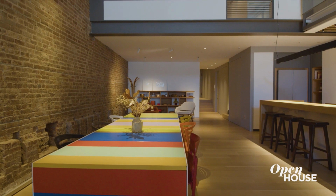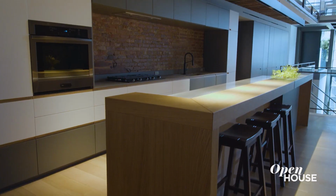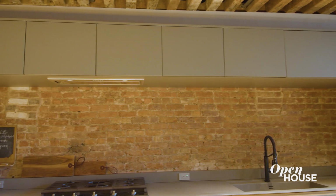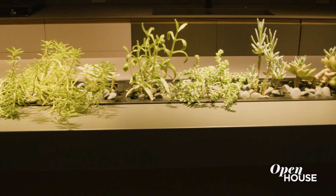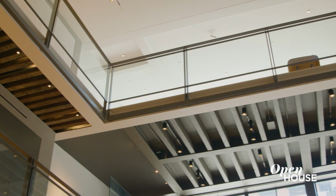The main floor, there we have our dining area and kitchen. In the kitchen, we mainly have a white marble. We have veneer, and the backdrop is the exposed brick. And also a little garden that is built into the countertop. It's supposed to be actually for spices, but spices die quickly, so we put some interesting plants that stay alive.